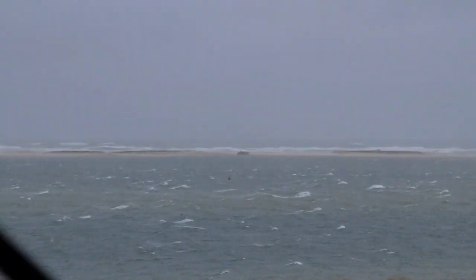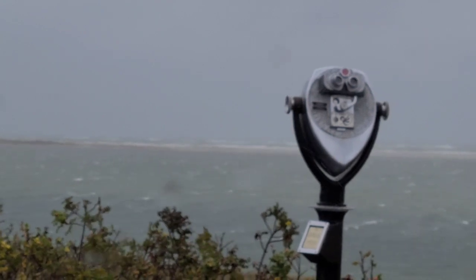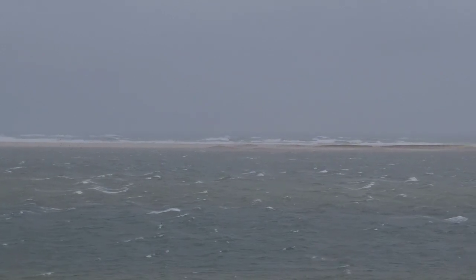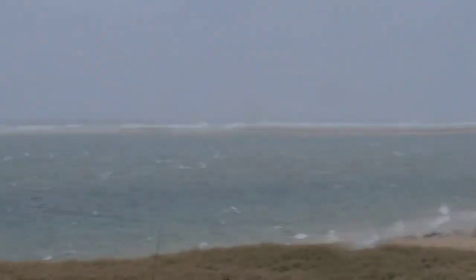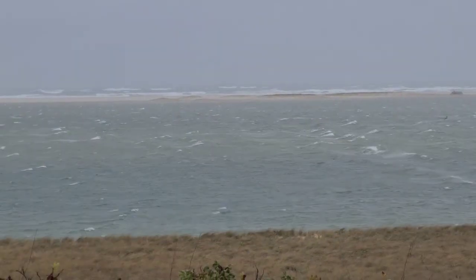Okay, I accidentally stopped my video, but check it out. See the waves over there? Pretty big. But the outer beach is still intact, so that's cool. See the dune shacks. See the flag flying over there. I'm not going to get out, it's too cold and windy. It's an outgoing tide.